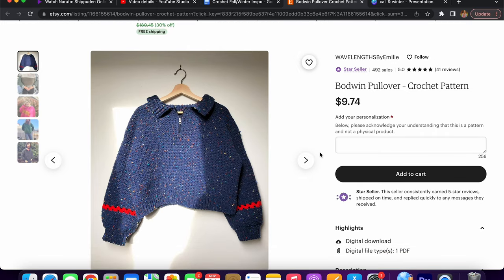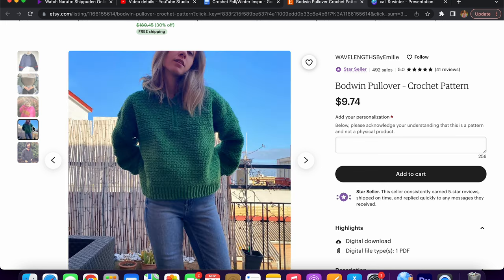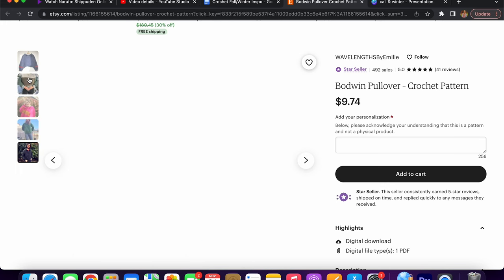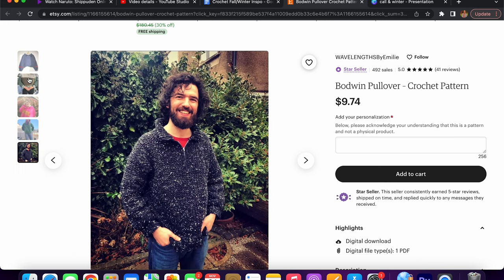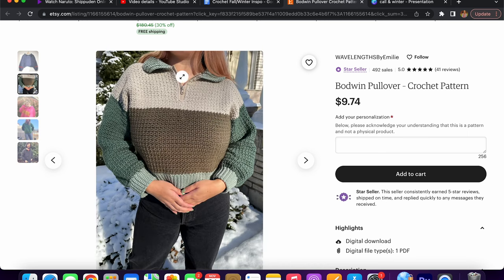I also included another pattern by Wavelengths by Emily, and this is a pullover. And it has this nice collar, the zipper as well. And I just love crochet and zipper. It's something about that combination that just gets me, you know? Sorry, my internet's low if you saw that. But yeah, y'all get the point.